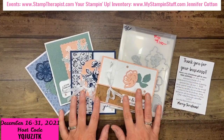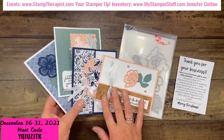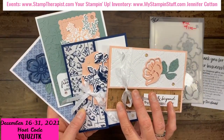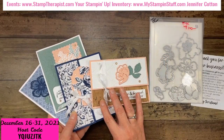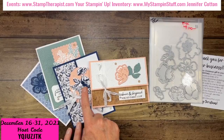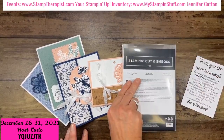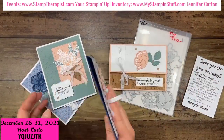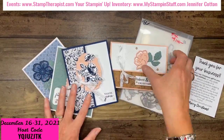Okay, so in December, if you place an online order of $25 or more, I'm going to mail you the kit to make these 4 cards. Again, we die cut, punch, score, use the stamp, and assemble with the Shaded Summer stamp set. And you don't have to have these dies to complete it. You can hand cut out your flower images if needed. These 2. But if you get the dies, you can die cut them out.